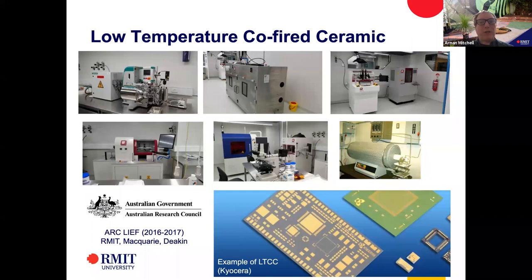And we're working with the Advanced Manufacturing Precinct, which does mostly 3D printing, to also start interfacing with some of these ceramic technologies so that we can potentially put those ceramic package devices into 3D printed structures as well, and then rapidly prototype large systems. So if you're interested in that, I'd love to talk to you more.